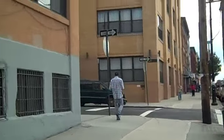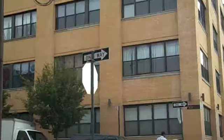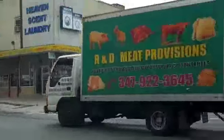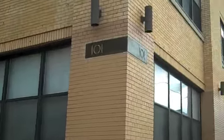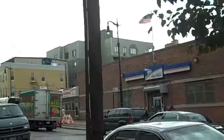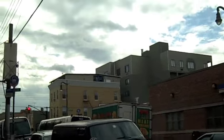This is 101 Wyckoff, I believe, and this is at the corner of Hart and Wyckoff. And this looks like a nice building. Again, these are old factories and they converted them. And just walking down the street, you again have a laundromat and a post office. So many of the things that one would need to live in the area are right here in a very short area.